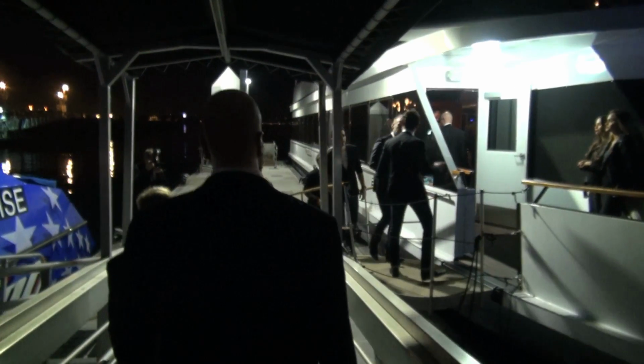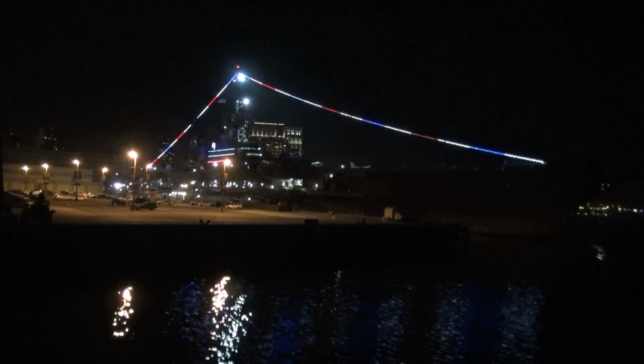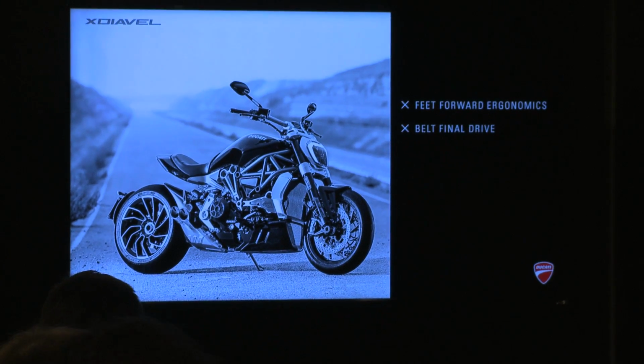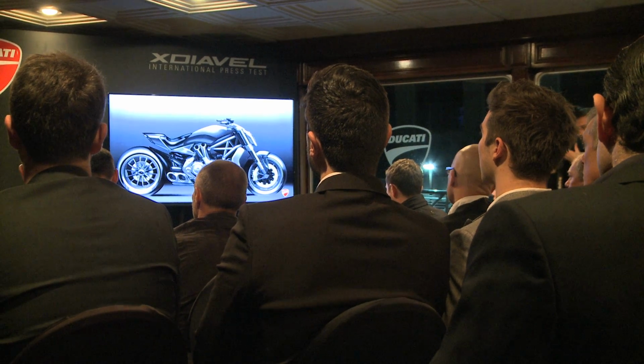So the boat wasn't just for show, we weren't just eating on it. They also took us on a big trip around the harbour. We saw the USS Midway aircraft carrier, but more importantly, we had a big presentation where they made the headline changes over the standard Diavel pretty clear, and those were a reworked engine, feet forward positioning, belt drive instead of chain drive, and obviously this is a big styling exercise too.